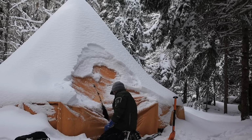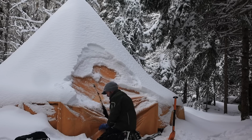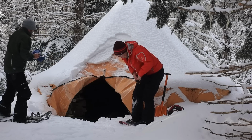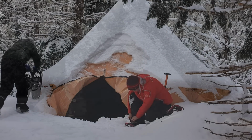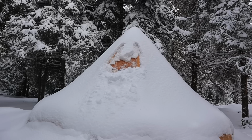Okay, so I finally got it open, but I did damage the stitching on the zipper, which I'm not proud of. So we found that pushing from inside works a lot better to break up that hard snow. Senator, you want to give a shove right next to that stove pipe? Yep. So that seems to break it off pretty good.